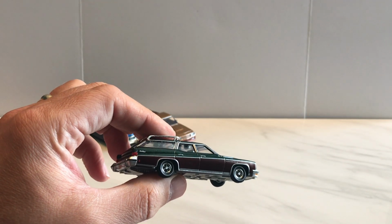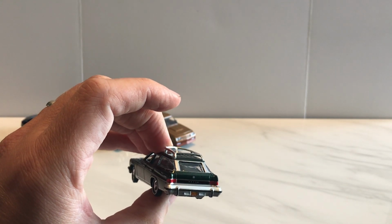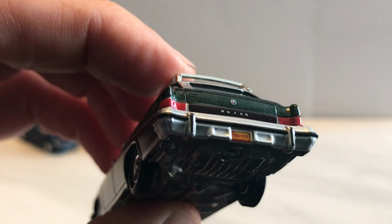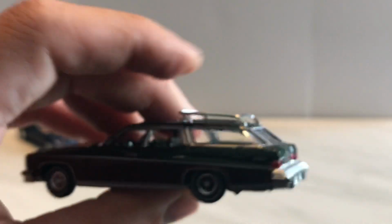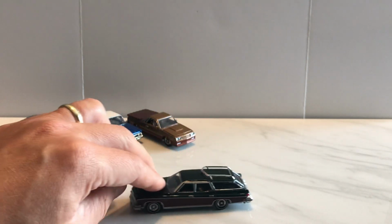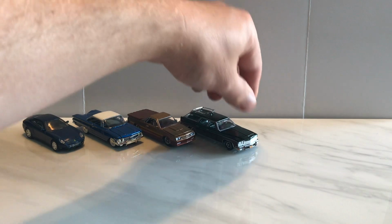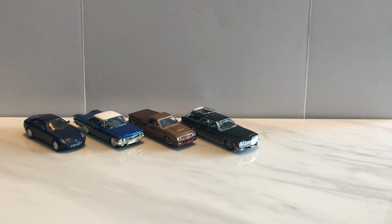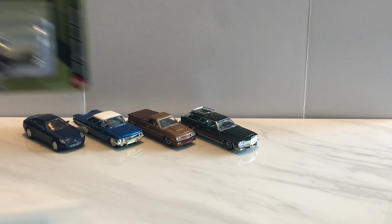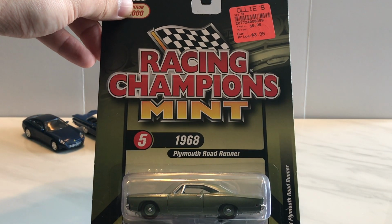Well, no, it's not wood grain, it's just brown. Luggage rack on top, full detail, license plate on the back there, Buick station wagon. Really well done. I decided to break down and get one of them. Black interior on that thing. It looks sharp. Up next, another Racing Champions Mint find from Ollie's.